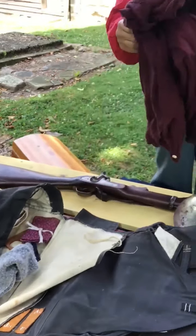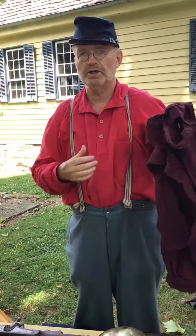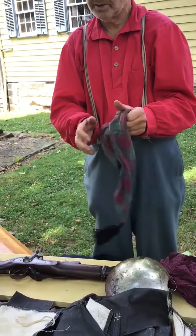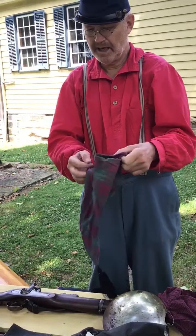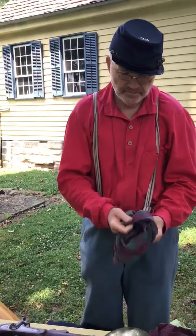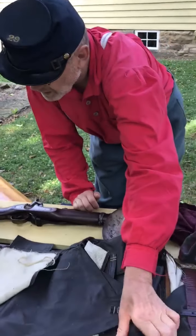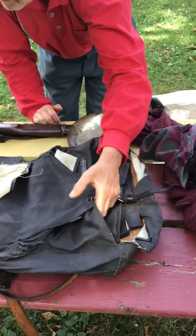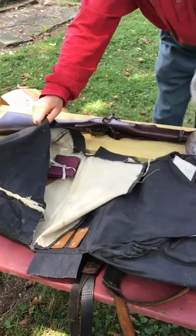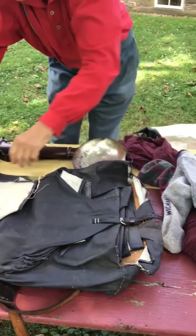An extra shirt, which they probably got from home because they were only issued one shirt from the government. And another thing is some nights it gets cold, so this is a little nightcap they would wear to keep their head warm. They probably got this from home too, or a sutler. Also they would make sure they had an extra pair of socks in case their feet would get wet. This is something else they probably got from home too because they were issued one pair of socks.